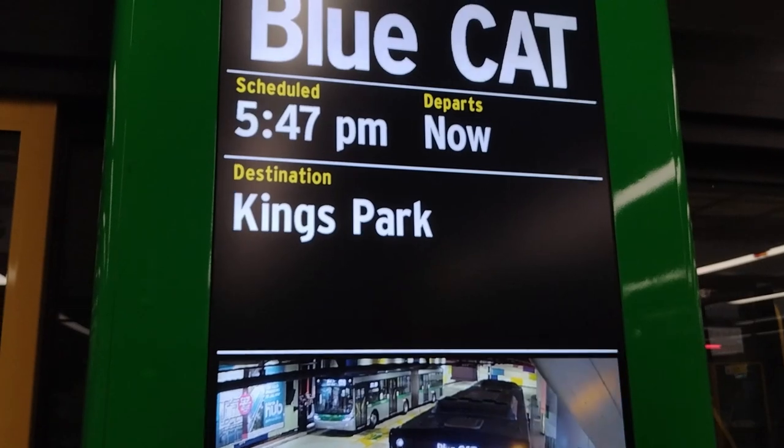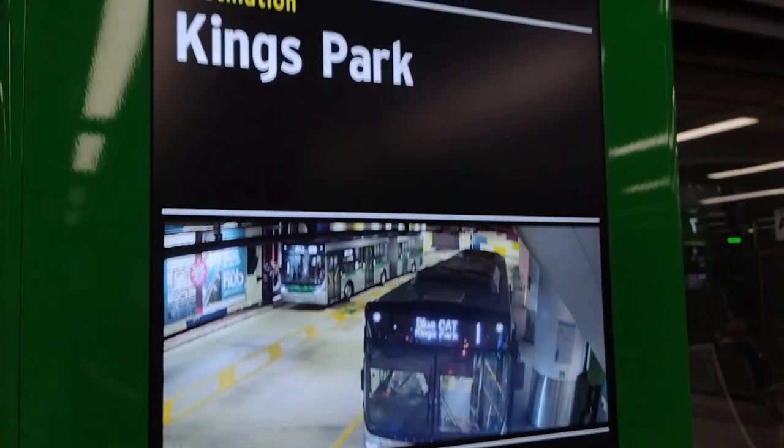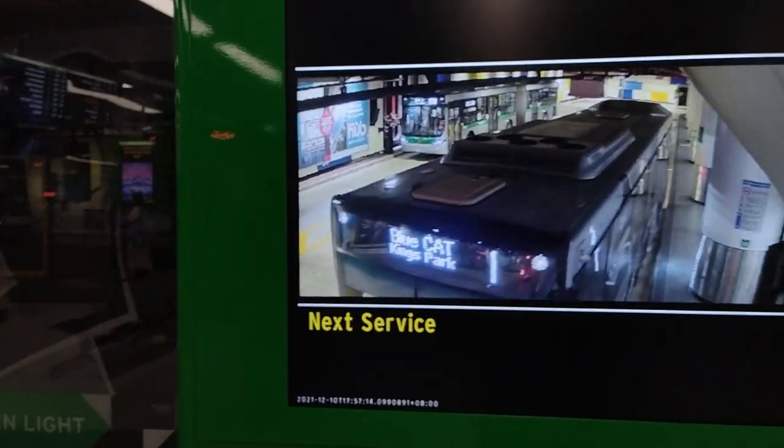And there we have it, at Perth Busport, Blue CAT, something you've never seen before, a cat in the busport. This one took extremely long. Took 45 minutes to get from Kings Park to here. Oh look, it's already departing. Watch it on the camera now. 5:47 and it's 5:57 and it's meant to wait here 5 minutes as well. It's so late.